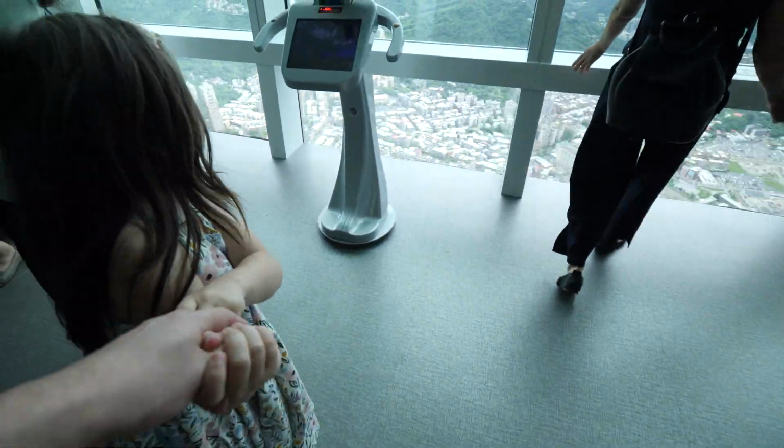What's pretty cool about here is that you can actually get really close to the glass. Some of these tall buildings, sometimes they have a little barricade in front of the glass, so you can't actually get that close, which of course is not very good for footage, but it's also not very good for the experience. I mean, safety reasons and all that, of course, but still, when you're paying a lot of money, you want to get close and see what the view and scenery is all about.